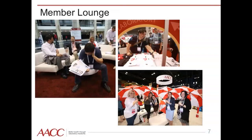The AACC Member Lounge is located within the Expo at the AACC booth, which is number 4353. You need to be a member or interested in becoming a member to use this space, relax, recharge, literally and figuratively, and have an informal meeting with someone, etc. In the lounge, you will find complimentary refreshments, charging stations for electronic devices, giveaways, AACC staff, networking with fellow AACC members, and comfy couches.